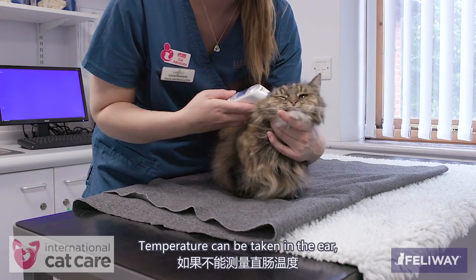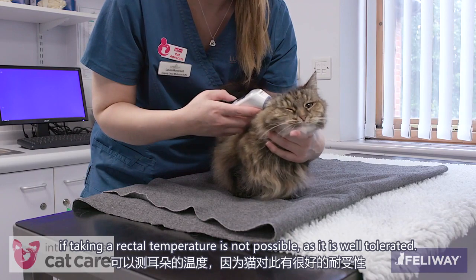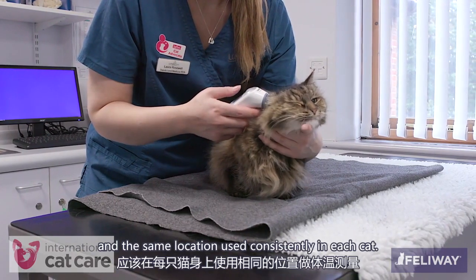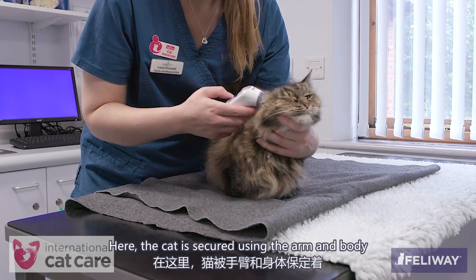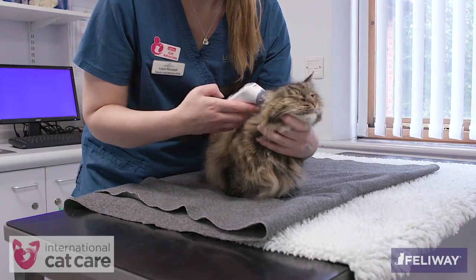Temperature can be taken in the ear if taking a rectal temperature is not possible, as it is well tolerated. Rectal and ear temperatures should not be compared and the same location used consistently in each cat. Here, the cat is secured using the arm and body and the cat stroked throughout the procedure.